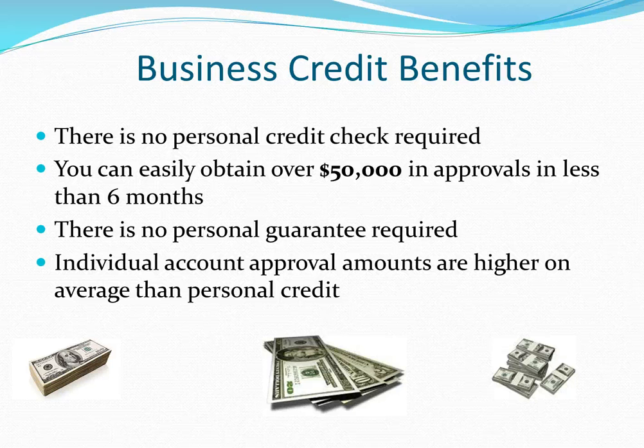Another benefit is that there's no personal guarantee required. Okay, as a business owner, or maybe you're looking to start a business, everybody wants your guarantee.